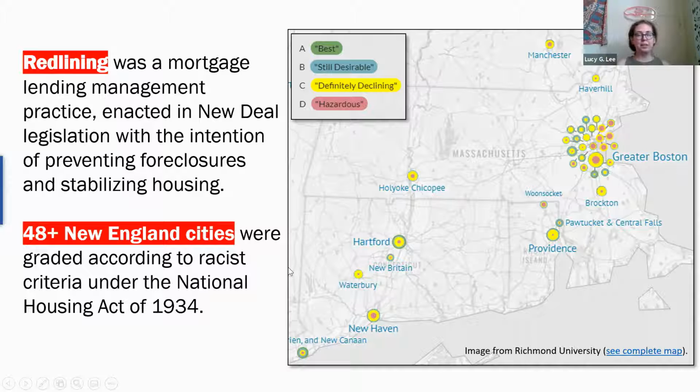But the problem was that the criteria used to classify different areas into these categories was openly racist. And this was federal policy under the National Housing Act of 1934, and it remained federal policy until the Fair Housing Act of 1968. To give a sense of the magnitude and impact of this over time, according to the New England Historical Society, between 1934 and 1968 in Connecticut, 98% of federally approved loans went to white non-Hispanic borrowers. So over 3.5 decades, almost complete exclusion of minorities from this important government service.